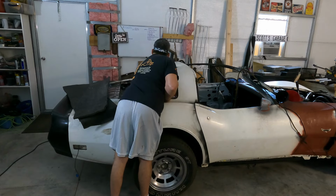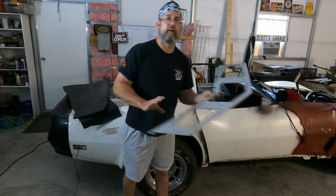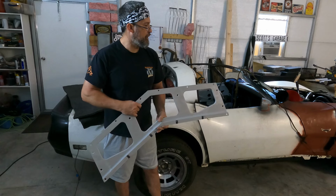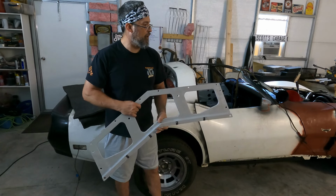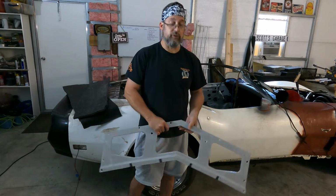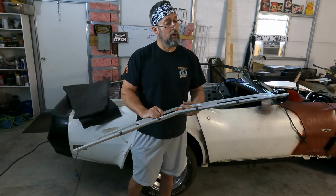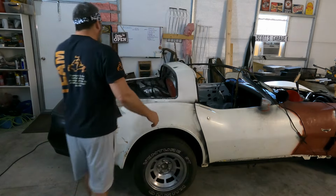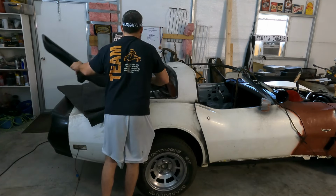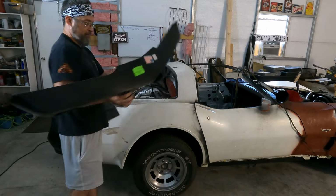Alrighty, then this is a brand new base. This goes under the front of the car. The original one was destroyed in the process of it being moved from her uncle's house to our house in the old place. So that was like 15 years ago. So this has been in the car for 8 years. Brand new piece.